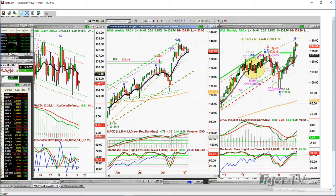Now, because of the 9-period moving average at 133.70-ish, I'm just saying that it's held well. Day is young, week is young. We need to see what happens on Friday. But look how strong the monthly chart has been. So I think we're using time.